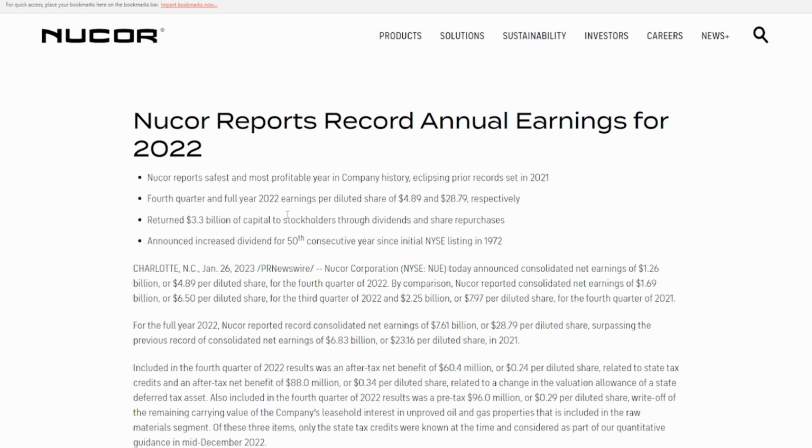Returned $3.3 billion of capital to stockholders through dividends and share repurchases. Absolutely love it. I love it when a company just does that. We know what you guys like to hear. Unfortunately, they did not show the free cash flow, but nonetheless, I like this kind of setup that they got over here.